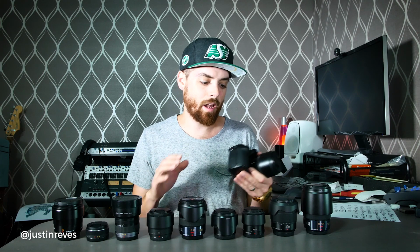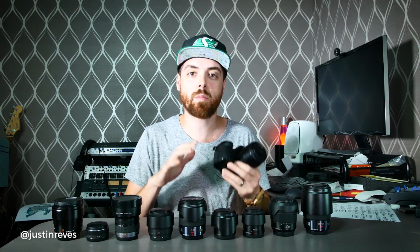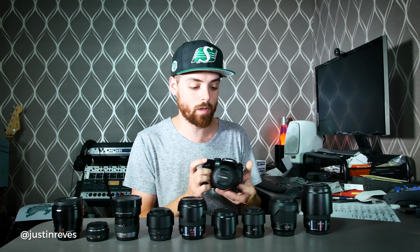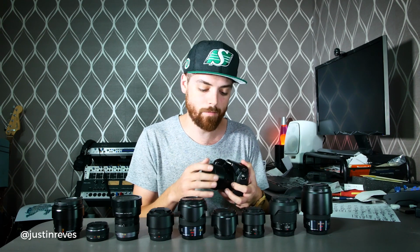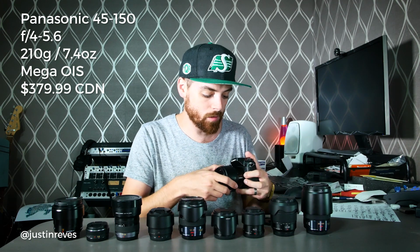So, obviously one of the big benefits of the Micro Four Thirds platform is how light things are. Now, this GH3 is probably the heaviest camera you can get. Maybe a GH4 is a little bit more, but like the G7 that's recording there, as well as a GX8, many of them are so light, and so weight is important. And so this is kind of your cheap long zoom. The 45 to 150 weighs 210 grams or 7.4 ounces, so it's pretty light.